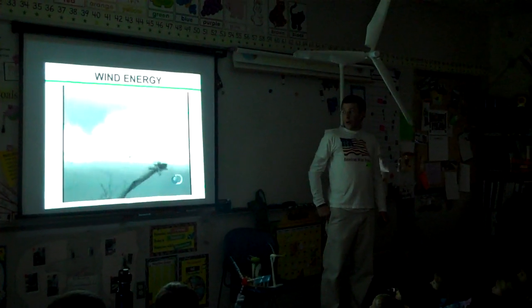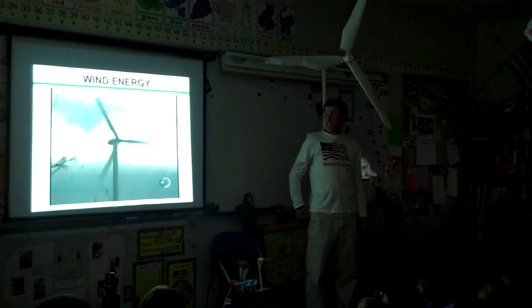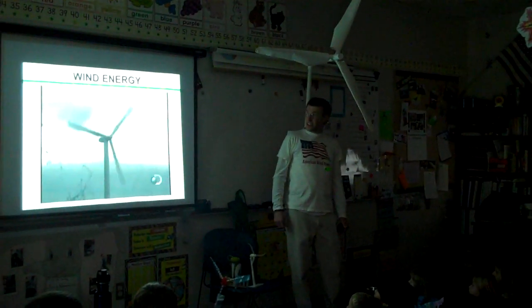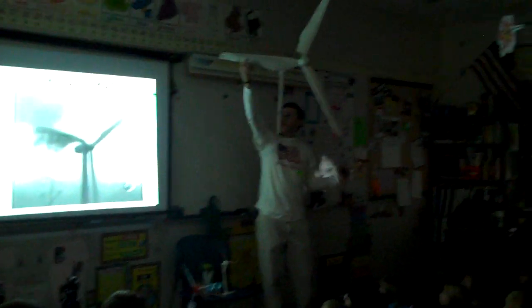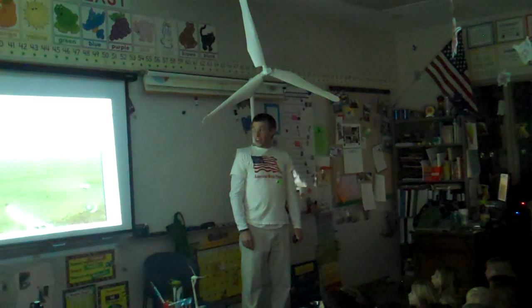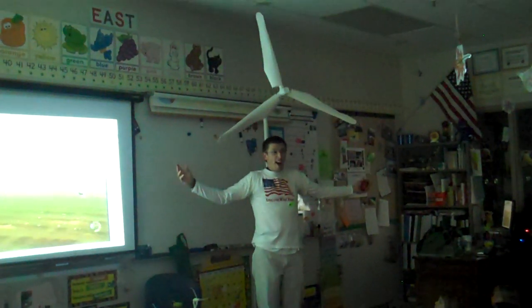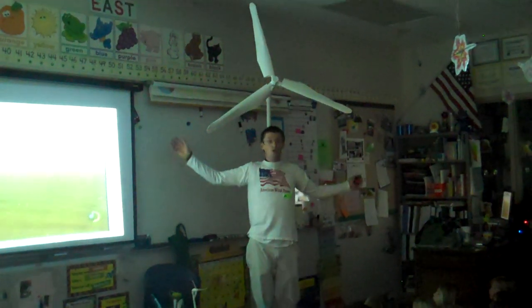Whoa! So that is a huge wind turbine that just destroyed itself. First one of the blades broke, then the other blade chopped the tower right in half because it was spinning so fast. And it blew the pieces for a square mile. That's bigger than the whole school campus.